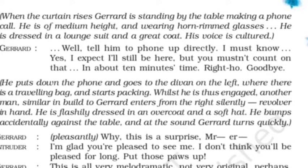Gerard speaks: "Well, tell him to phone up directly. I must know. Yes, I expect I shall still be here, but you must not count on that. In about 10 minutes' time. Right ho, goodbye." So Gerard is telling someone that he will be here for some time, but you can't count on him. He has to go somewhere in about 10 minutes, so he may leave soon.